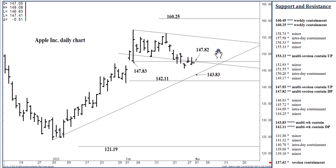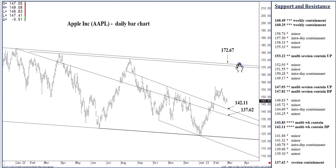So if you're a 3 to 5 day swing trader, you're selling, you're shorting, you're being short below 147.82, anticipating the lower 140s, 142.11 to 143.83 over the next 3 to 5 days, where not only can profits be taken, but long entry can be placed in anticipation then for bullish continuation into April trade off of the low 140s.